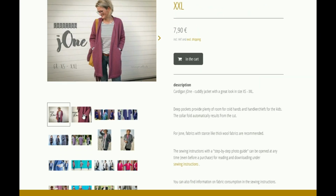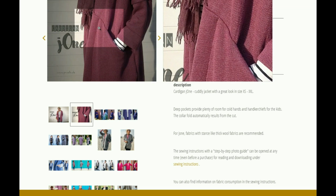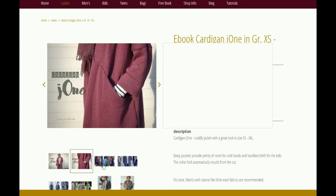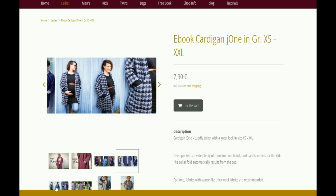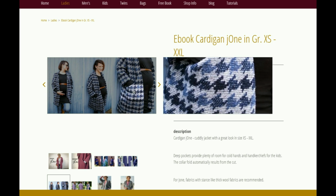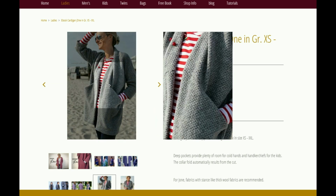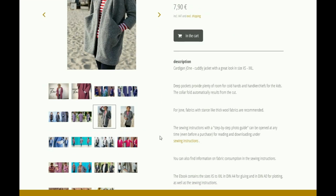So what I loved about it is that it has these inseam pockets, and there are lots and lots of pictures of people who've made it. It's a lovely maternity version in some fantastic fabric. I love this version. It's really chunky knit.